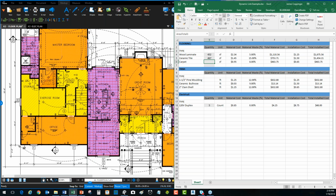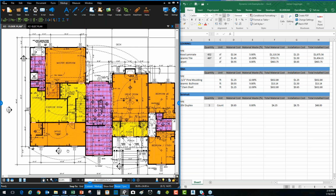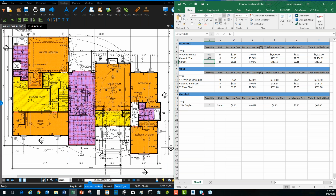One of the other things that's nice about it is that it's very easy to go in, and if you've got a PDF, maybe a job that you or somebody else did, and they didn't bother to link it to Excel, it's not a problem. Here's where I'm going to show you the basic underlying structure of how you work with this dynamic linking.